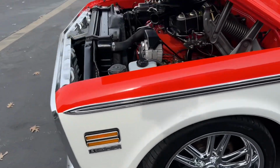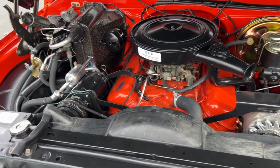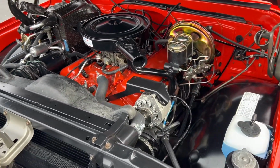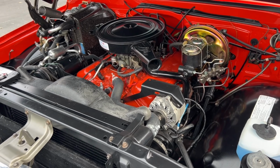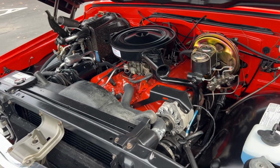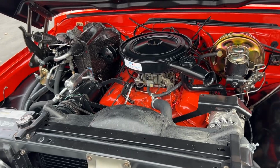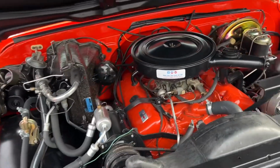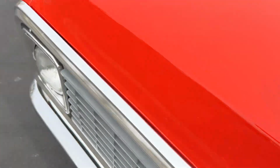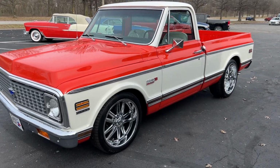Like I said, it's got a 402 big block in it, power steering, power disc brakes, factory air conditioner. Just a really awesome truck. Does have a date correct 402 big block. It is out of a 1972 truck, so could not find the VIN number stamped on the truck, but to the best of my knowledge, it is the correct motor for the truck. So really clean and nice. Shut the hood here. Take one more quick look at the 1972 Chevrolet Super Cheyenne.